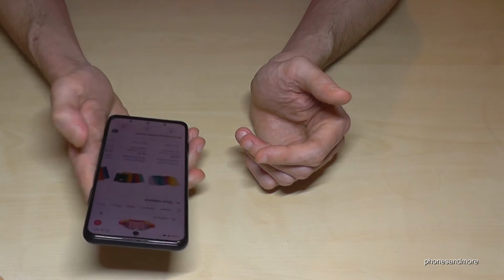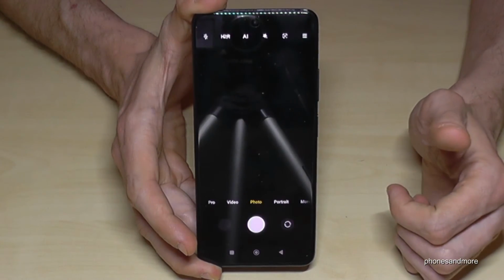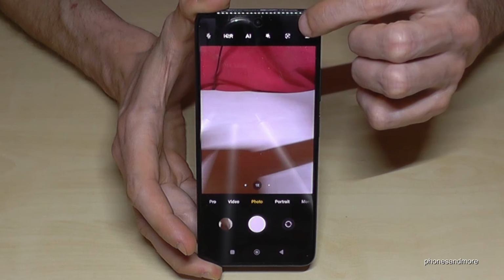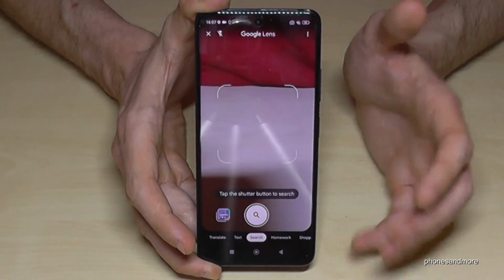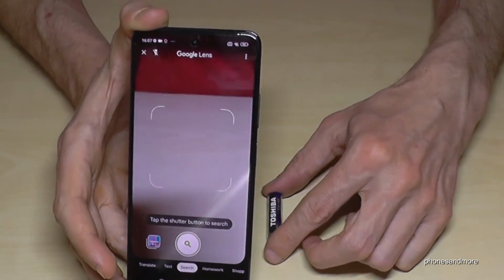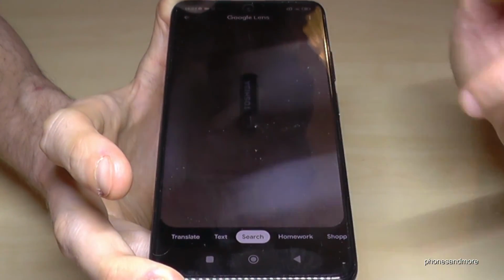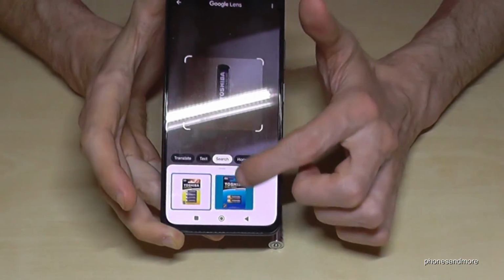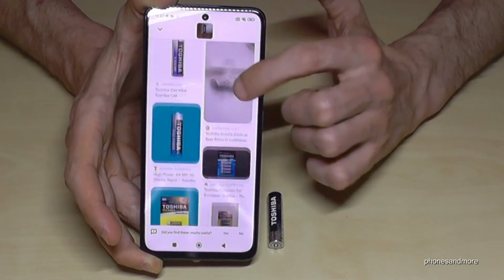And now we are at the last point, and this is a very intelligent visual assistant. For that, let's go to the camera, and here on the top we will have this square with a white point in it. Tap it, and for the very first time you have to allow some stuff, but it's okay. And this visual assistant recognizes things like, let's take the battery here, and then it's checking the battery, and it even can tell us that it's just AA. So and as well the brand and so on.